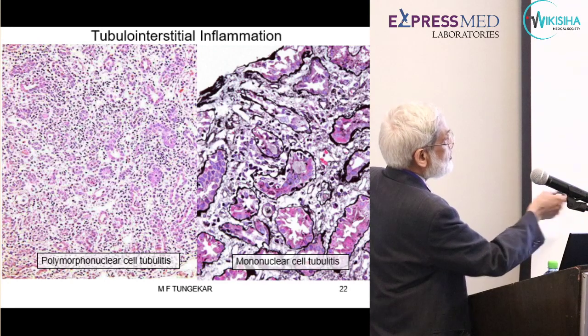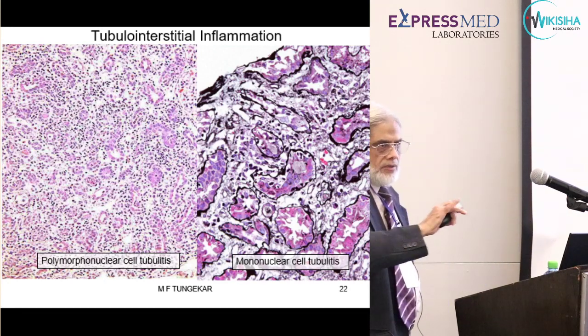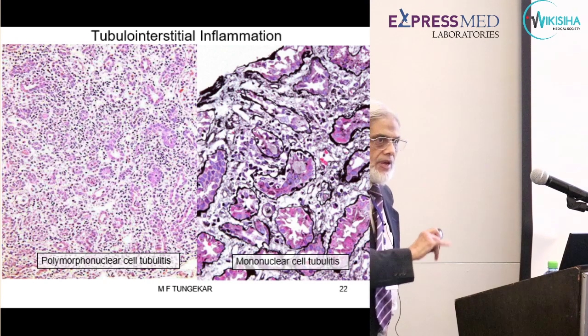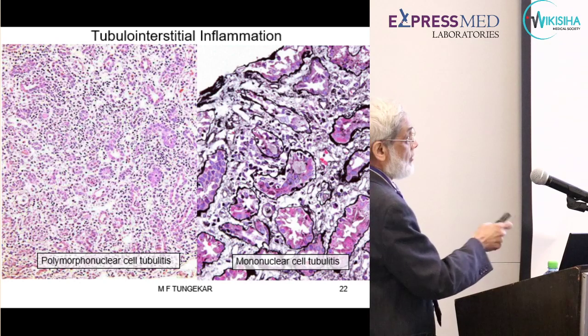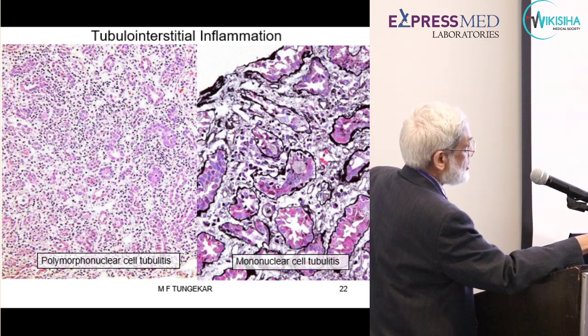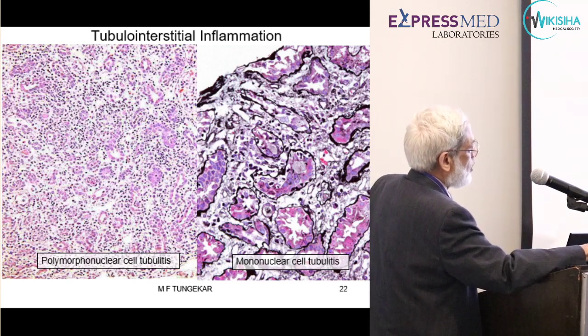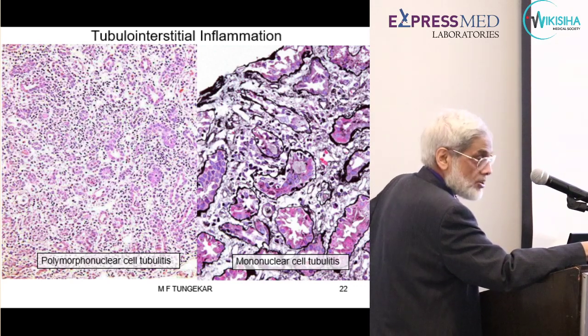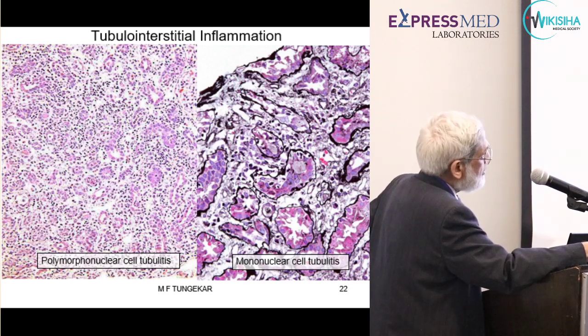Tubules which are not viable can be overrun by inflammatory cells. That doesn't mean active tubulointerstitial nephritis. The tubules have to be not atrophic, should be open, functional, viable tubules, which have these intracytoplasmic, luminal inflammatory cells. Call it tubulitis. Very important distinction to make, especially in transplant pathology, because that is a sign of T cell mediated rejection.